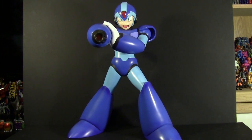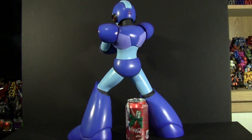Once again, we are looking at the X Plus Gigantic Series figure, an even bigger blue bomber than the one we had before. This one stands almost 17 inches high, and being 14 inches wide and 9 inches deep, he's going to command any shelf he gets put on.